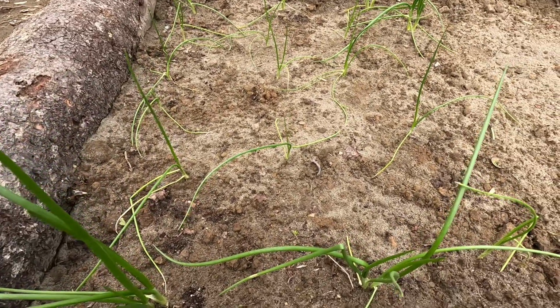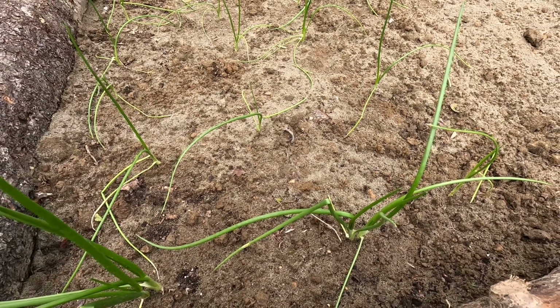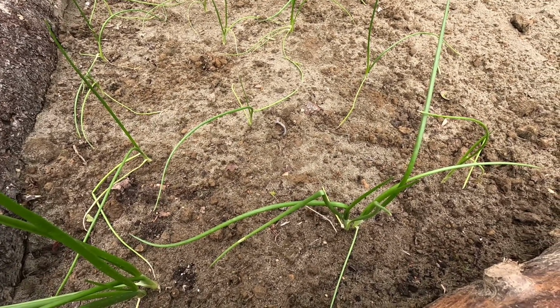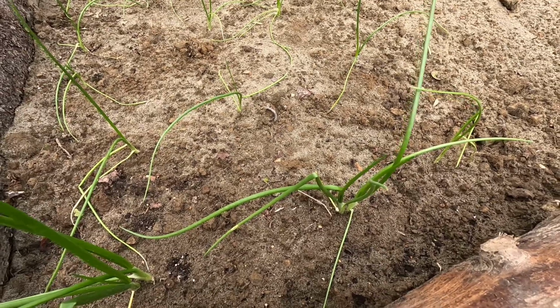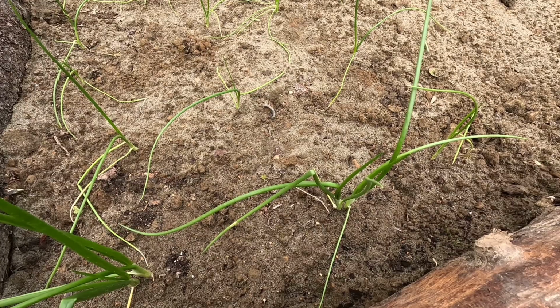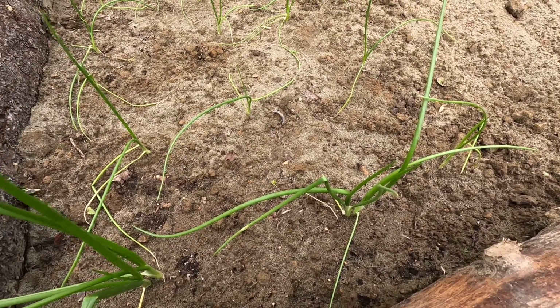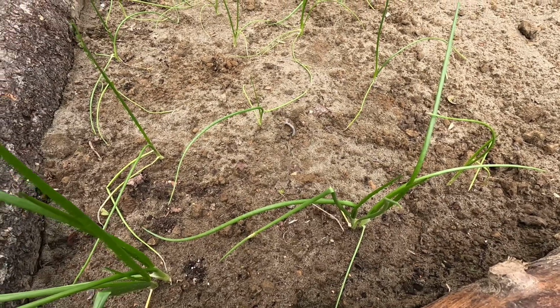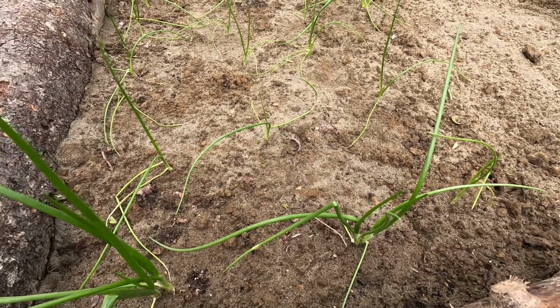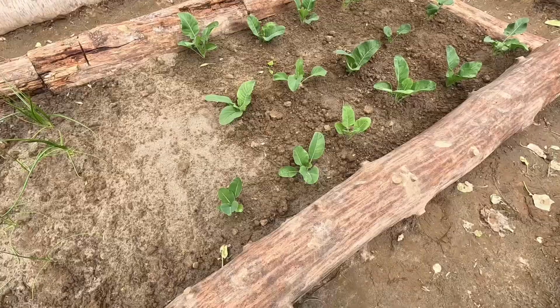Unfortunately, these guys do take roughly 120 to 125 days, maybe even 130 to harvest. So it'll probably be roughly the end of September before we actually get to pick any of these onions. But man, by the time they finish out, they're going to be huge. I mean, massive growth within a week. I can't wait to see what they do by the end of September.